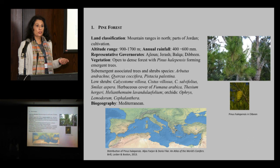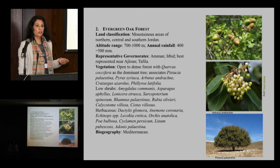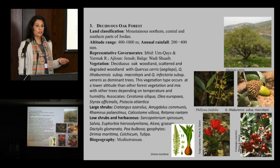There's also cultivation over there. This is the classification of the pine forest, which extends right through, as you can see, from the Mediterranean region and comes into Jordan right at the very edge of its distribution. So it's quite important for Jordan itself. Yes, we have the evergreen oak forest also represented in the northern part. I will not go much into detail because Nigel is covering that. Then the deciduous oak forest, again in the northern mountains, represented by several species of oak.